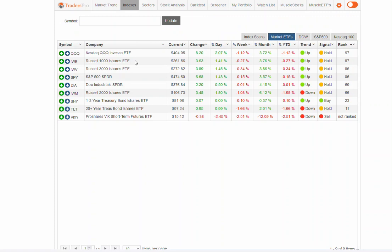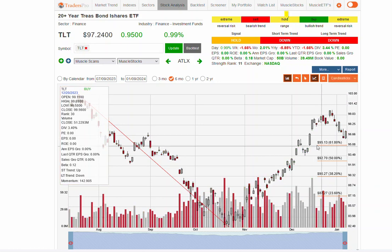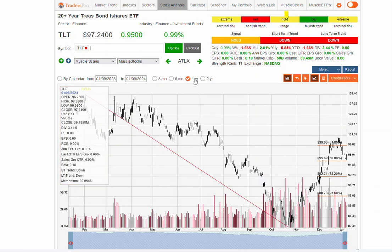We also saw bonds move yesterday. If we look at the TLT, which is the 20-year on the 6-month time frame, pulling back, a little bit of a confirmation bar right there. And if we go out to that 1-year time frame, this 95 range is looking like it wants to hold up some support, as it should.